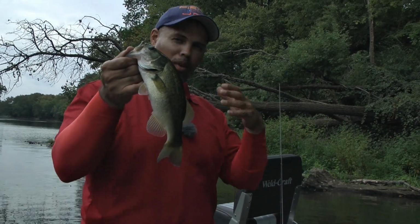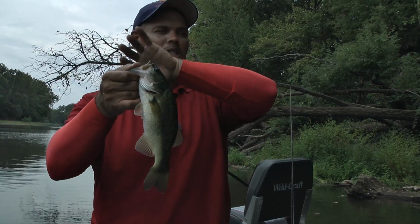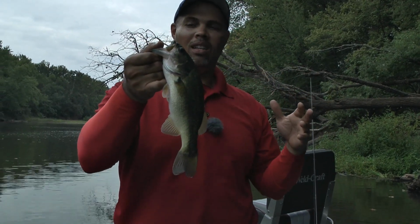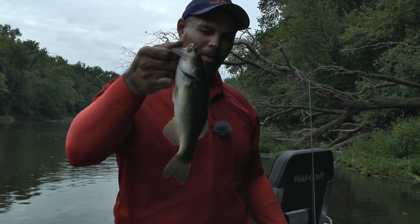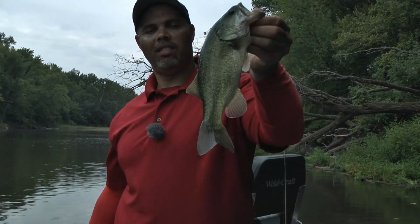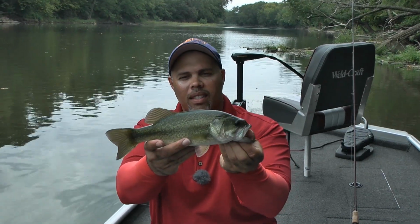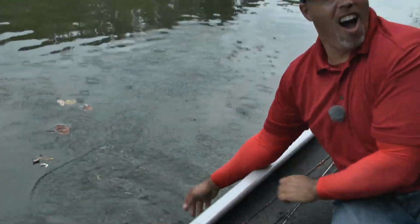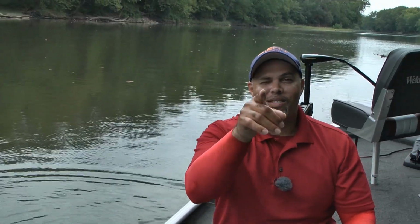Again, taking a 4-inch worm, flipping it into this cover. There's an old steel wall, and that current break is just what the fish need to kind of suck them into this spot. There we go. Beautiful, beautiful fish. All right, take him and put him back in, that way you can catch him. Make sure you catch that one for me because he's got it coming.